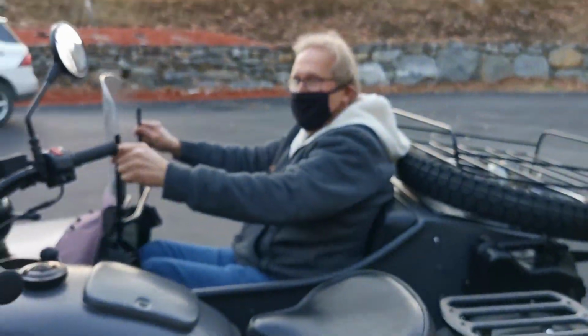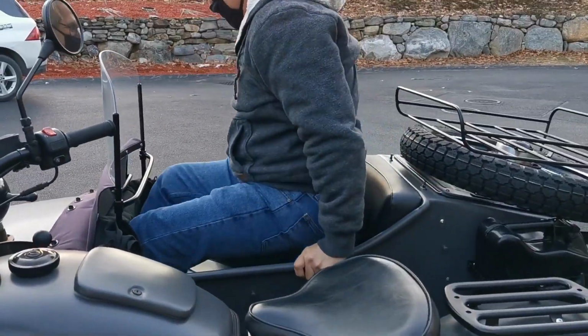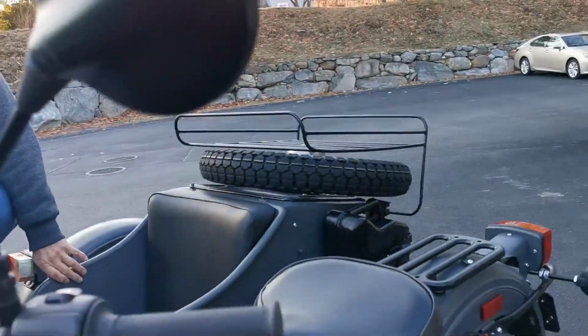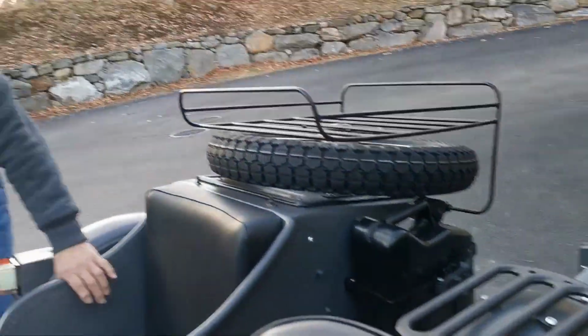By the way, here's Daryl again. Thank you, Daryl. You're very welcome. Daryl, I was just pointing on this bike. I'm sorry, I didn't put in parking brake. Here's the parking brake. All you do is just lift it up, boom, done.